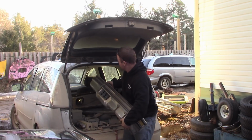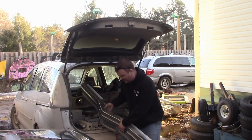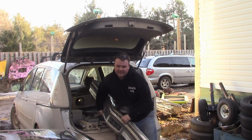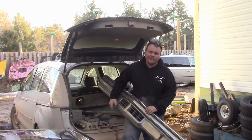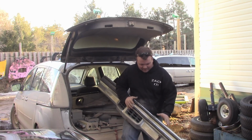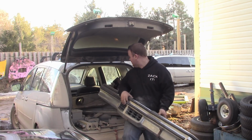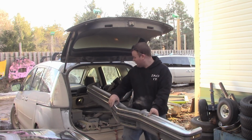So I got this one. This one's off a Grand Prix, I believe, but it's 80s and newer. Downside is it's aluminum backed. So I'm not super excited about this bumper, but I didn't pay a whole heck of a lot for it, and realistically it's not really that bad.